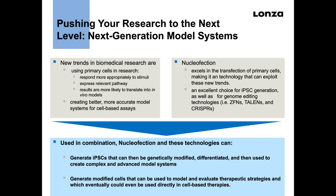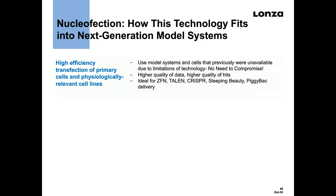So let's see how nucleofection fits into next-generation model systems. Basically, with nucleofection, you have high-efficiency transfection of primary cells and physiologically relevant cell lines. So now you can use the most relevant cells for your research. You no longer have to compromise because nucleofection will help you address your transfection needs with these relevant cell types. Higher quality of cells will lead to higher quality of data and higher quality of hits.